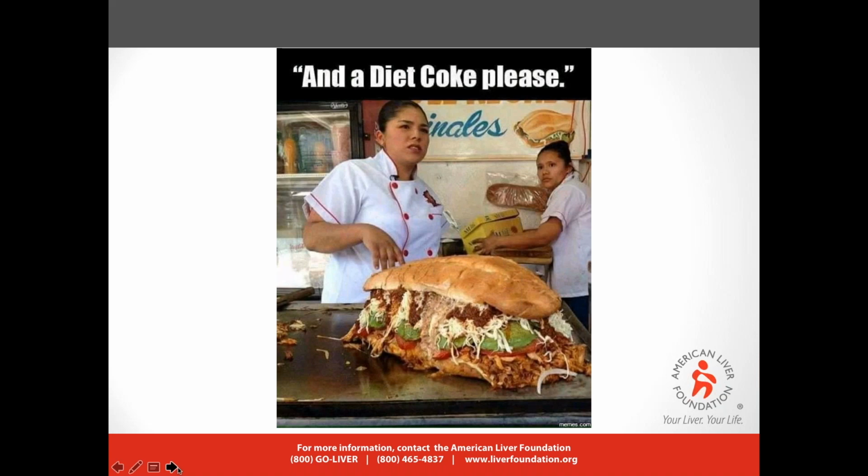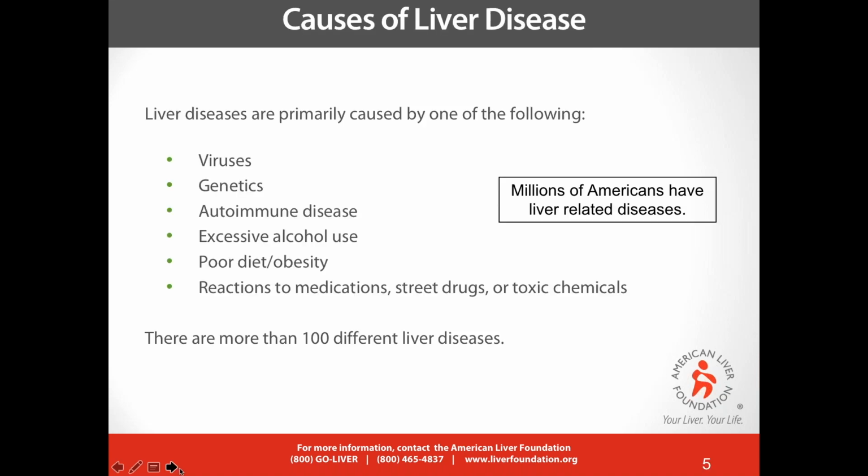So the next slide. Talking about causes of liver disease, it's caused by many things: viruses, genetics, which could be mother to child, autoimmune disease, which is sometimes very difficult to test for and diagnose, excessive alcohol use, poor diet or obesity, reactions to medications, street drugs, and other chemicals. There are over 100 different types of liver diseases out there. Some of them don't even have names yet. Next slide.